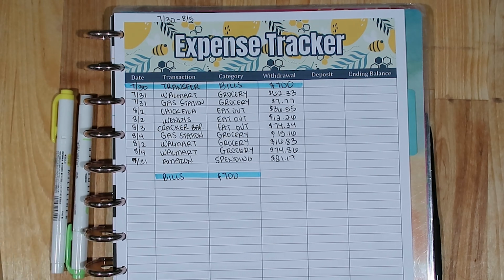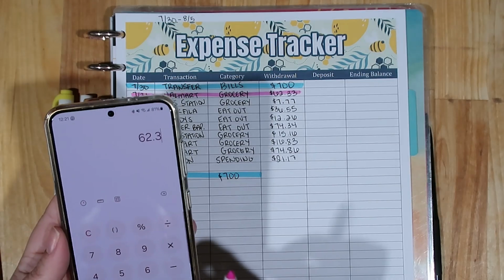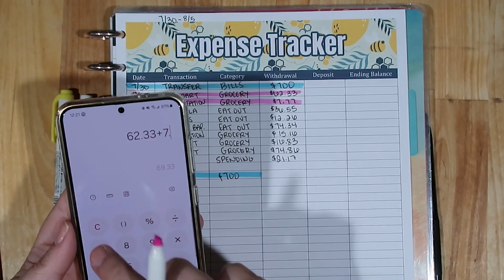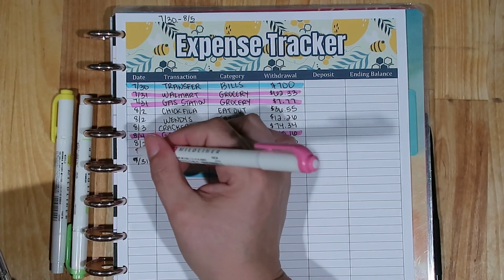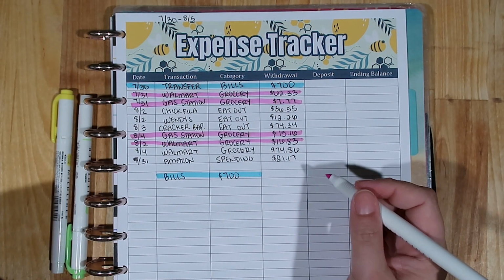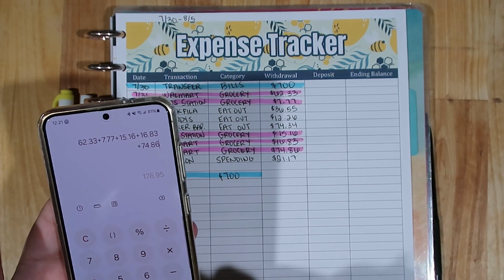For grocery, did I say we're going to do pink? I think so. So I need my calculator for this. All right, so we had $62.33 plus $7.77 plus $15.16 plus $16.83 plus $74.86. So let's see how we did.